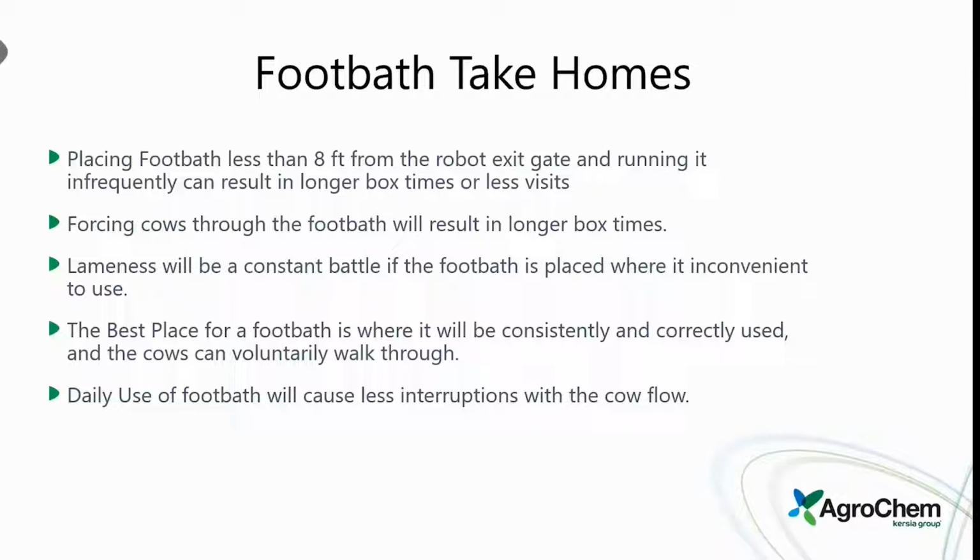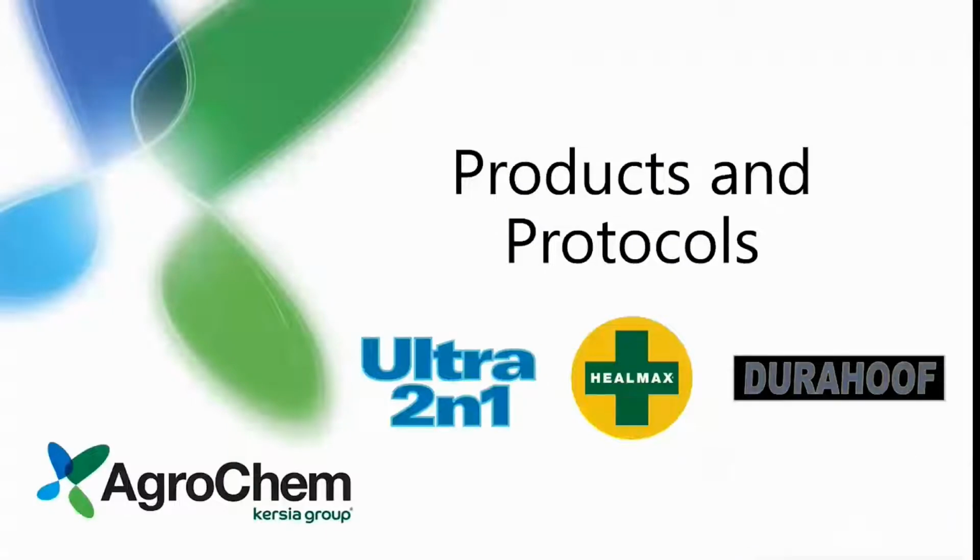It also is going to reduce cow defecation in the bath. The cows that are more comfortable with it just walk right on through. And the cows that are less comfortable with it tend to stop more and do their business in the bath, which is depleting your products.